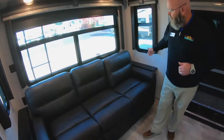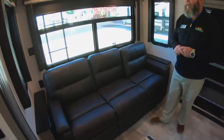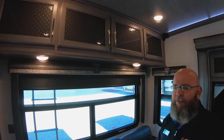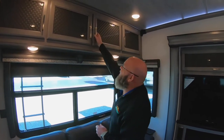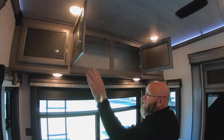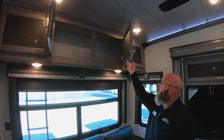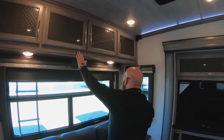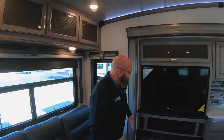Big, huge trifold sofa makes a queen size bed. You've got a beautiful big back window back here. All of these windows open for ventilation. Tons of cabinet space up above, all hidden hinges. Absolutely beautiful all the way around. Brand new cabinetry for this year.